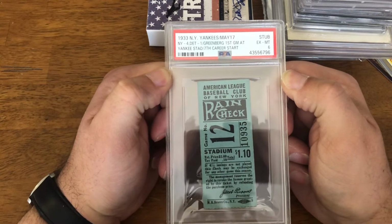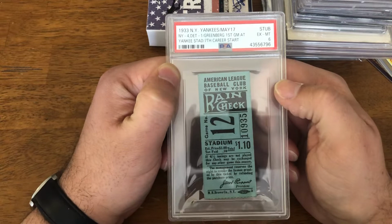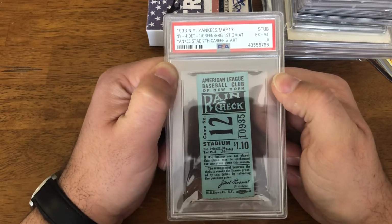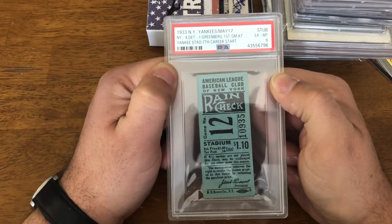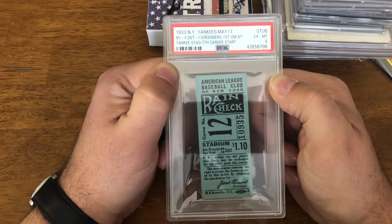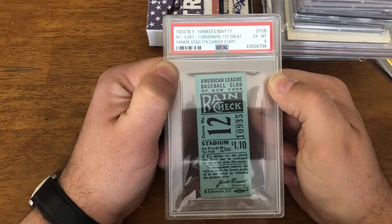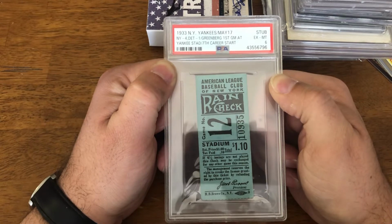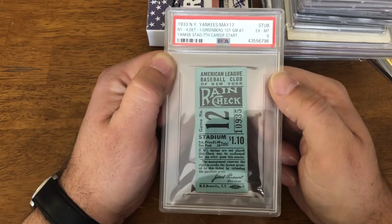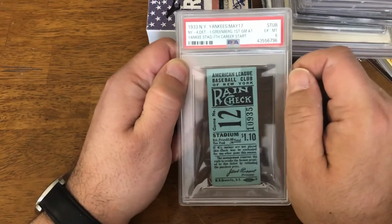This is a 1933 New York Yankees ticket for May 17th. So New York won the game 4-1. The significance is it was Hank Greenberg's first game at Yankee Stadium, his 7th career start. And the nice thing is it's all in a PSA slab.